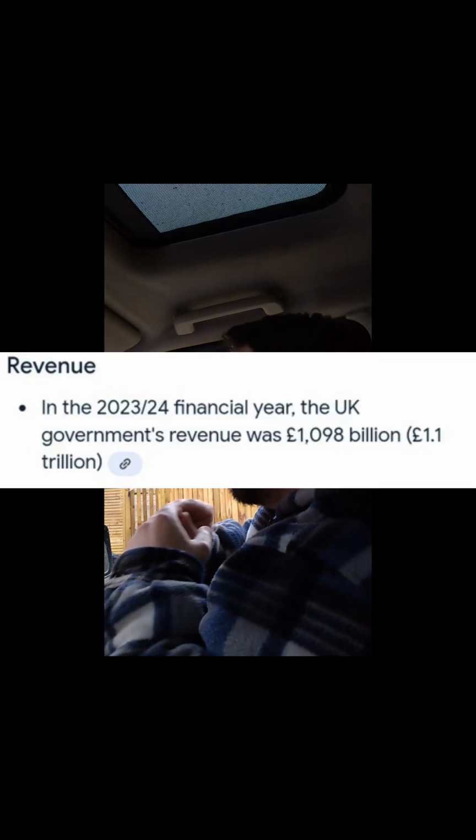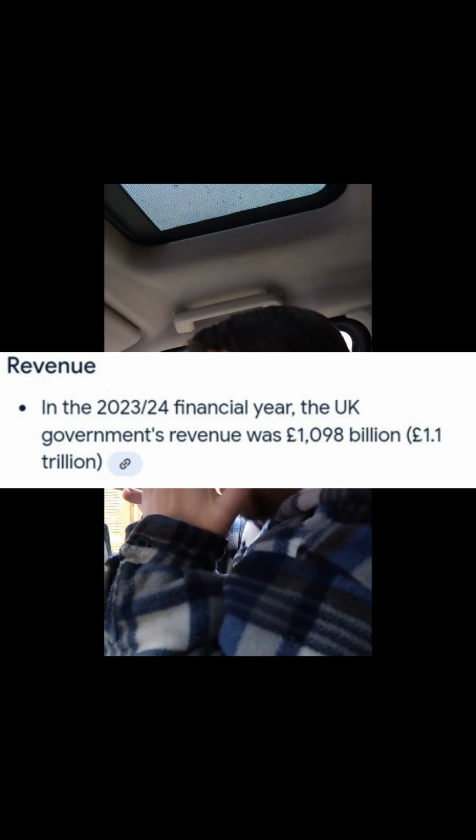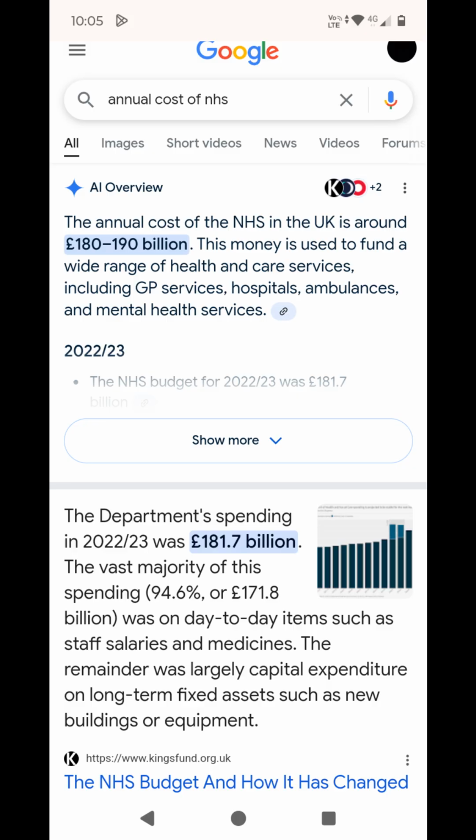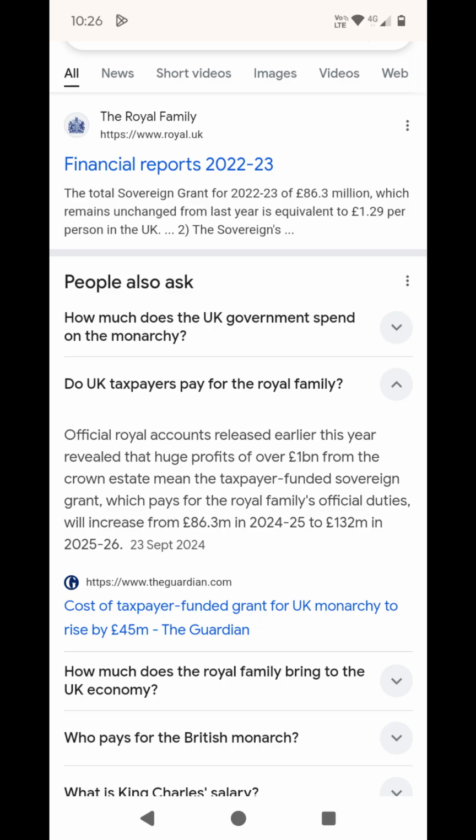But the largest percentage of that 1.1 trillion, if you look at it as a pie, there's a huge slice, which is 330 billion a year, and that's for other, which it could mean anything, couldn't it? What's other? What does other mean? It could mean anything. Well, they've already accounted for the NHS. That's something like 200 to 250 billion. The royal family is a small amount. You know, let's not hit the royal family. It's only like 100 million. I mean, that's pocket money if you're English.